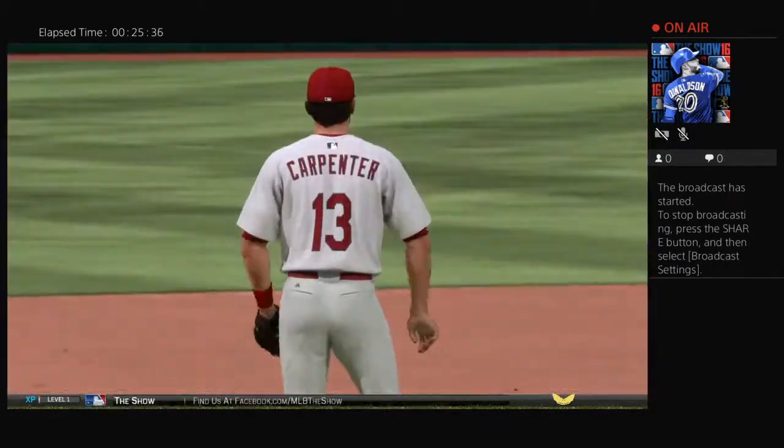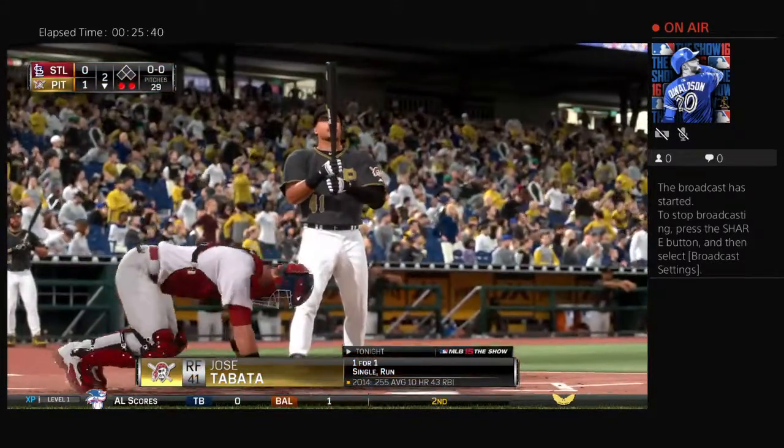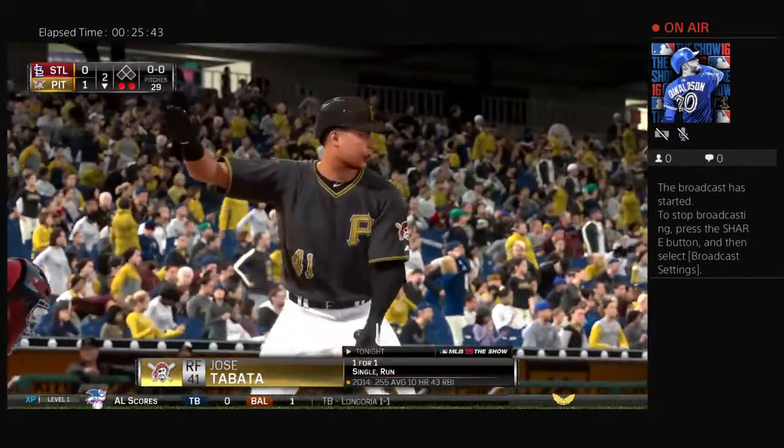Up next for the Pirates, right fielder, Jose Tabata. Jose Tabata will stand in. He singled to lead off the home first.